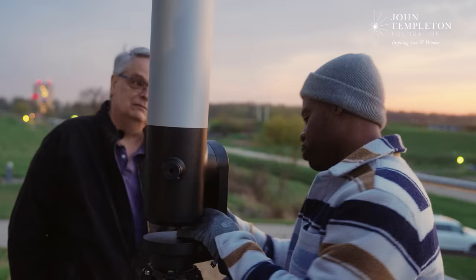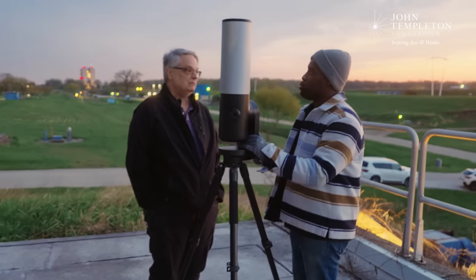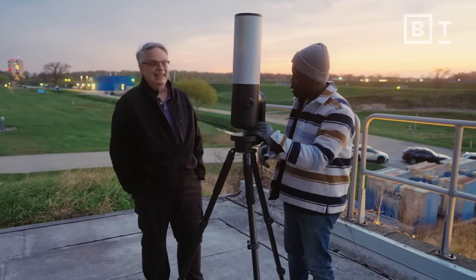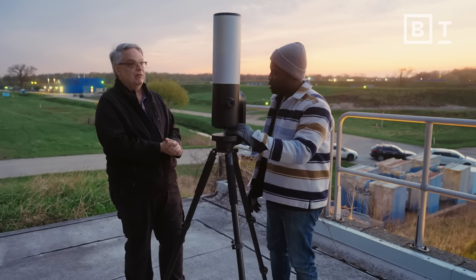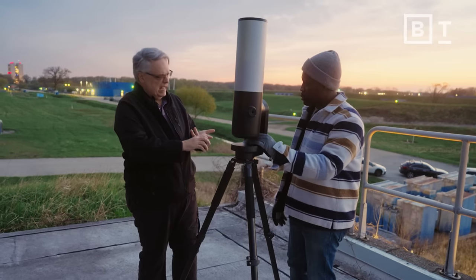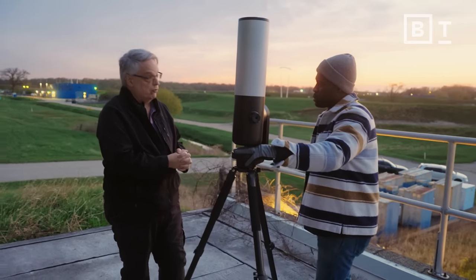Don, I wonder if you could talk to me, considering we're messing with the telescope here, about the connection between astronomy and particle physics. The connection between astronomy, particle physics, and in the astronomical things, mostly cosmology, is truly profound.